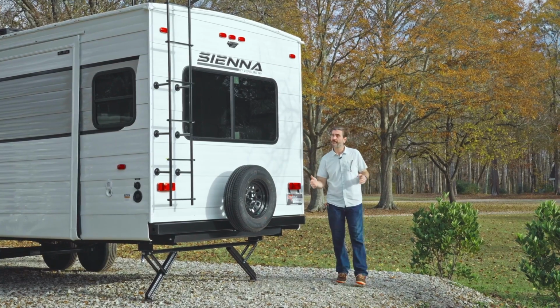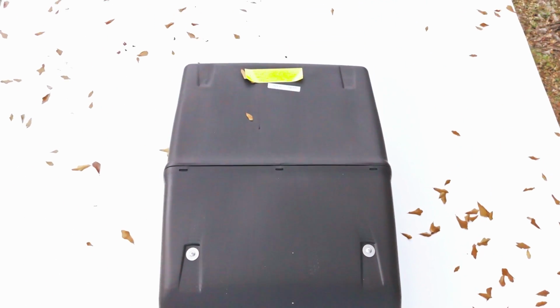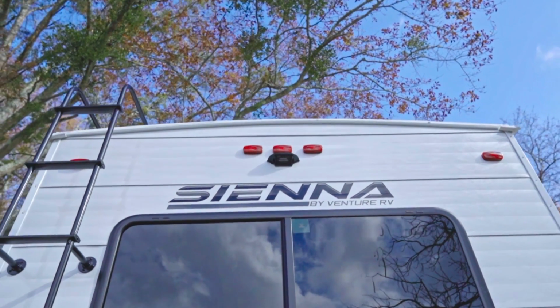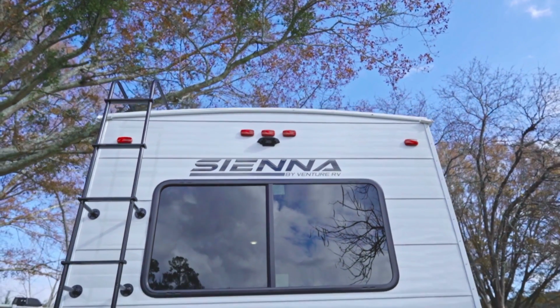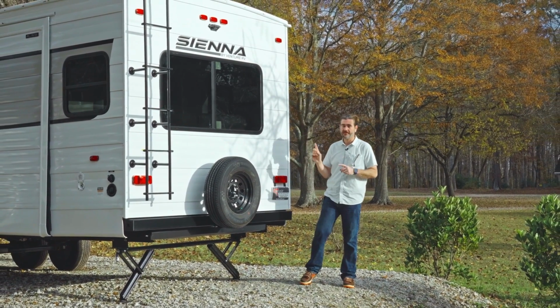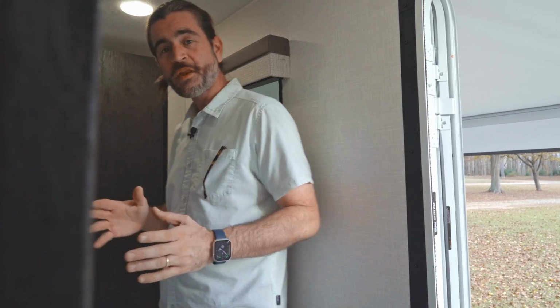And up on top, you'll find a fully walkable roofline with ladder access, 2 AC units powered by 50 amp service, and it's even wired for a backup camera, plug and play, ready to go. No matter whether it's winter or summer or what conditions you're driving in, the Sienna has you covered.